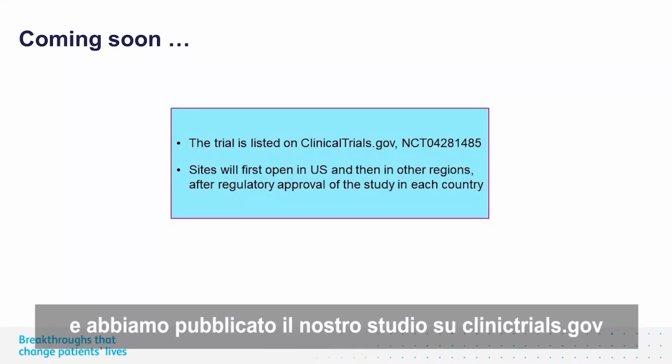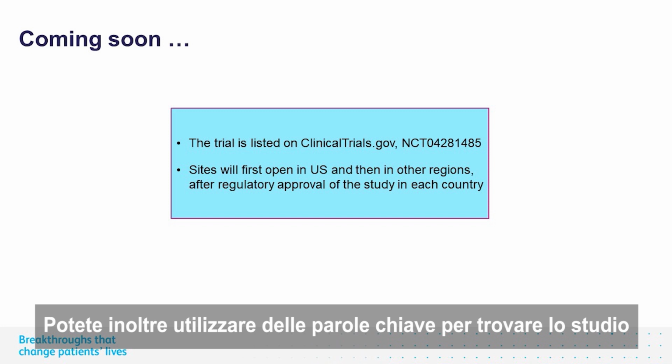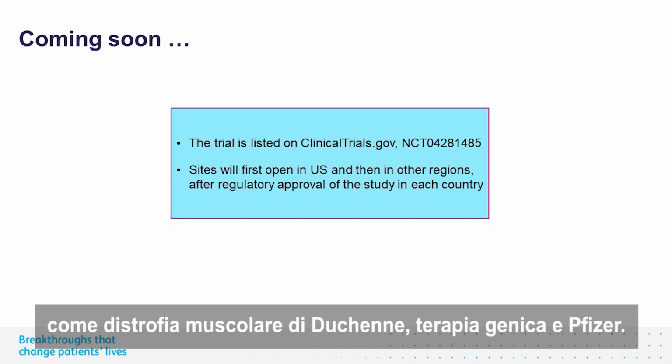So we're very excited that this trial is about to start. We have posted it on clinicaltrials.gov, and the NCT number listed here is one way that you can search for the study. You can also use keywords like Duchenne muscular dystrophy, gene therapy, and Pfizer as a way to find the study. When you get to the site and you see the study, there'll be a lot of details, such as the ones that I've been explaining.